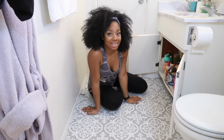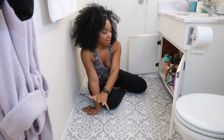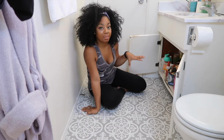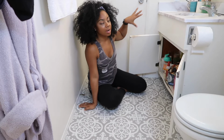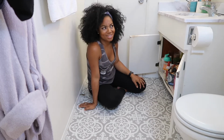Enough talking. All right, so I'm just gonna go section by section. I'm gonna take everything out of here, put it out, and then only put absolutely 100% what I'm gonna keep in, and any maybes, keep them out. Do the same thing with the medicine cabinet. Do the same thing with each drawer that I have outside the bathroom, and then it should be that easy, right?